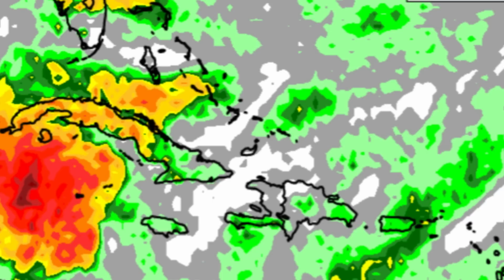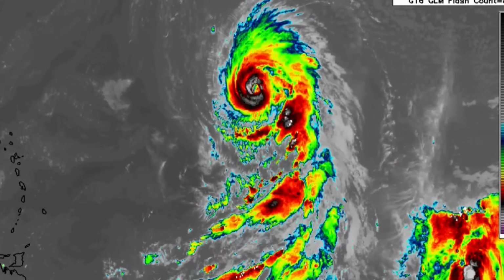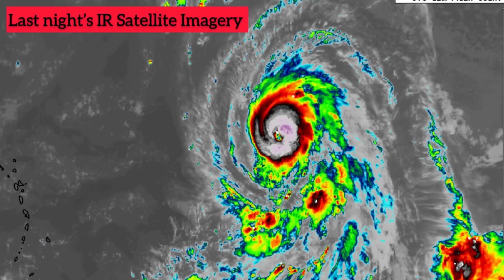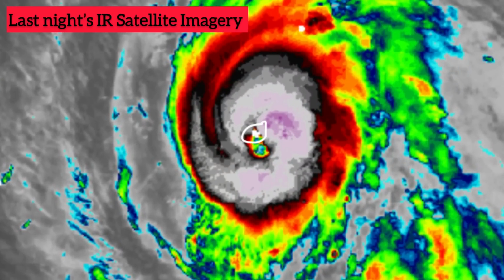But looking at Kirk in a bit more detail, here is the major hurricane on satellite imagery. Now, it's not looking as impressive compared to last night. This was last night, and we can see those very deep shadings of those grays and even those purples, very, very tall clouds, lots of convection, and even with those white dots, those are indicative of lightning strikes. So it was intensifying, but as I mentioned at the start of the video, there's been some dry air intrusion, and when that happens, it helps the system to weaken a little bit.